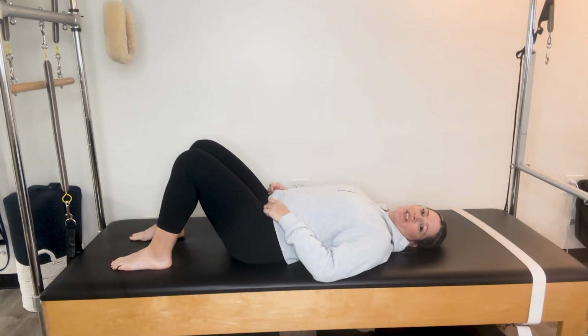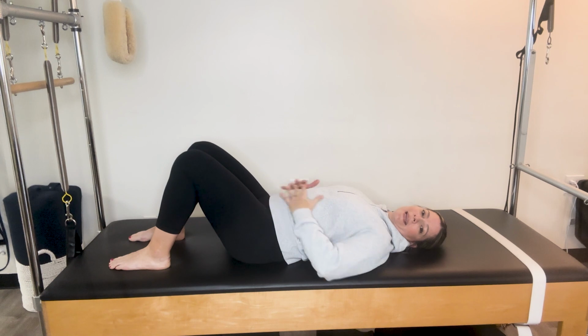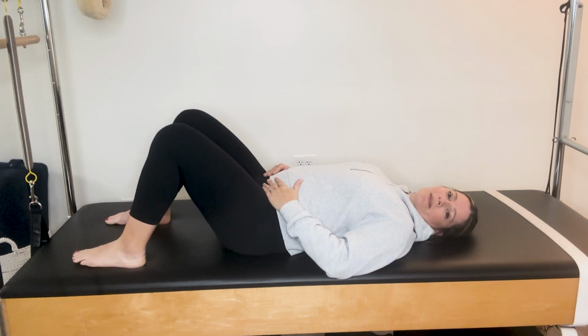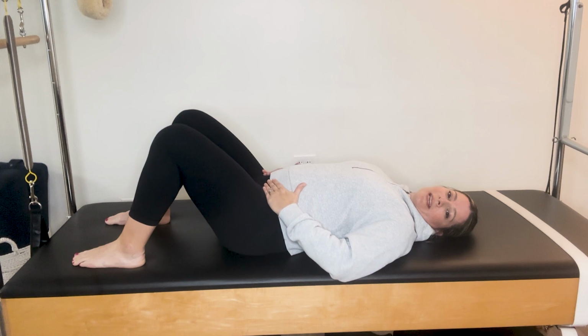So in this position, you're gonna imagine, like I said before, that you're breathing into your belly and breathing into your rib cage, not up here in your neck and shoulders. So you'll take an inhale, and as you exhale, you're gonna imagine that you're just drawing in the muscles that are under your fingertips here. They're right at my hip bones, so I'm pulling those in on my exhale. Just a little hug toward your spine.